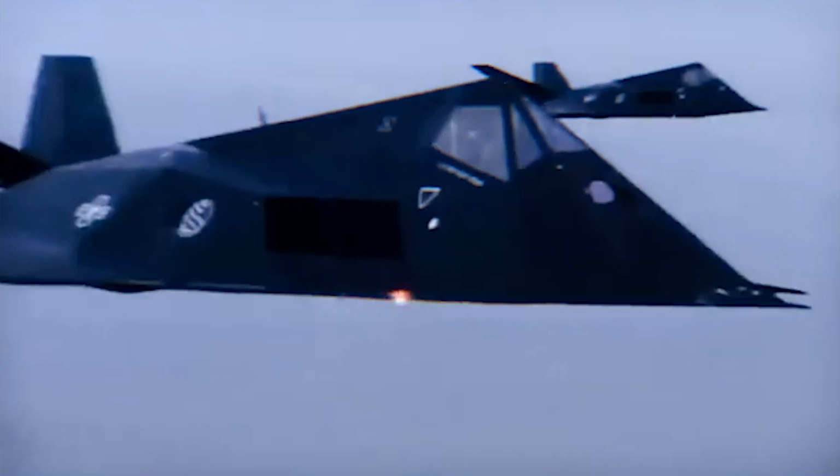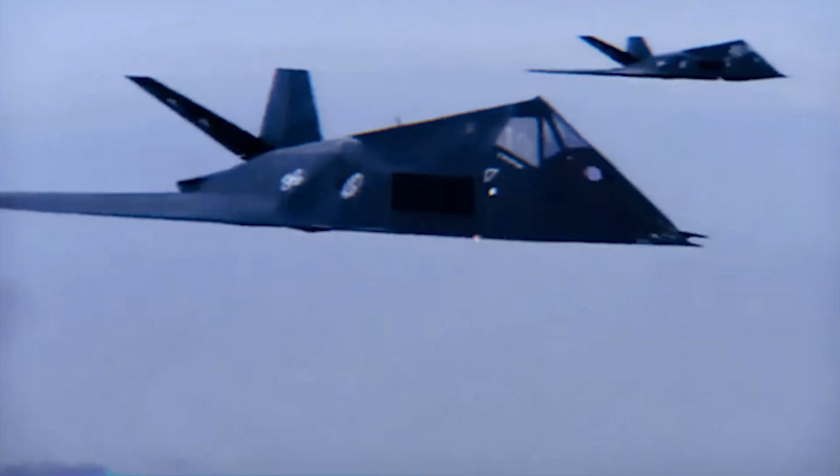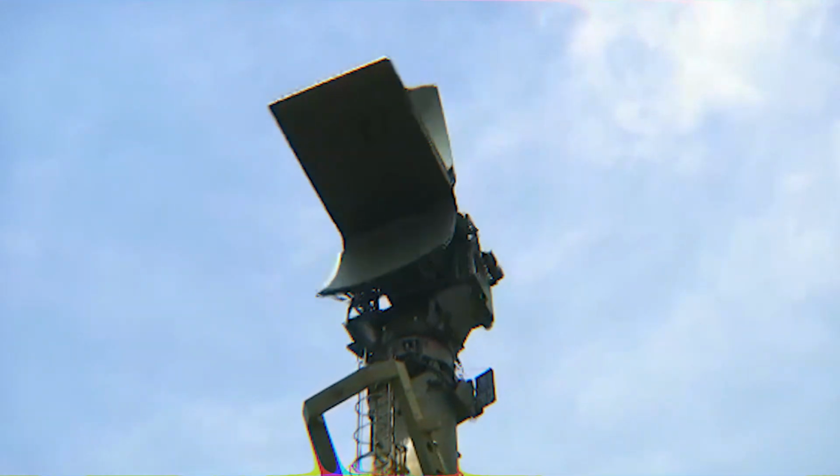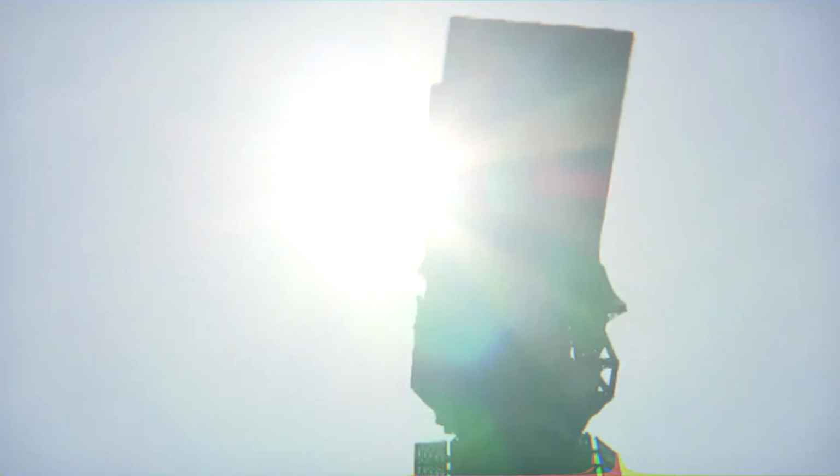Yet even at the height of its fame, the Nighthawk remained mysterious. Journalists, analysts, and the public speculated about its design, capabilities, and role in future conflicts. No story about the Nighthawk would be complete without acknowledging its vulnerability.